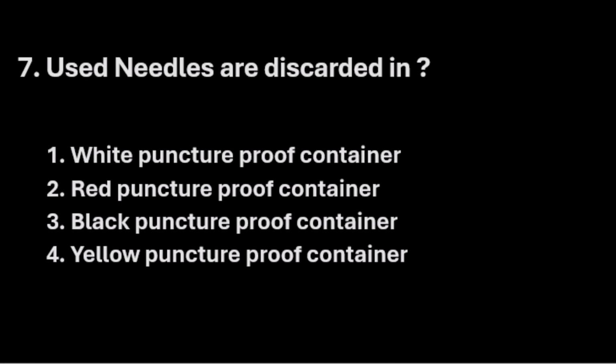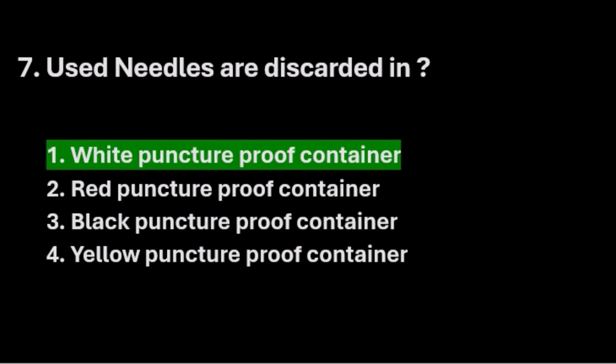Next question. Used needles are discarded in option 1, white puncture-proof container. Option 2, red puncture-proof container. Option 3, black puncture-proof container. And option 4 is yellow puncture-proof container. Let us see the right answer. The right answer here is white puncture-proof container.